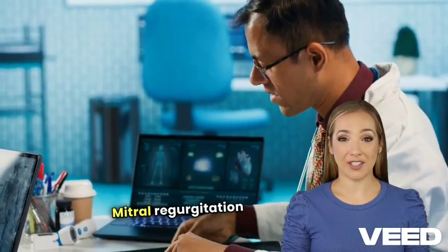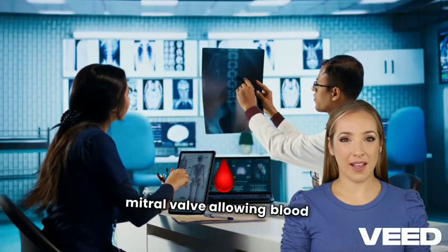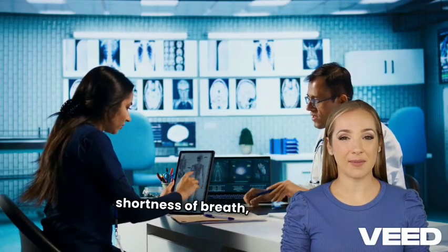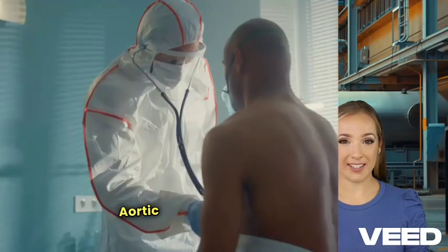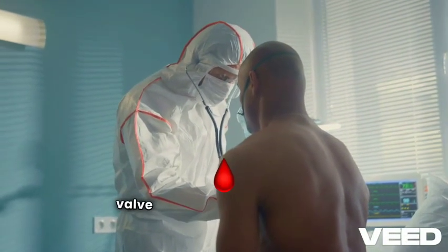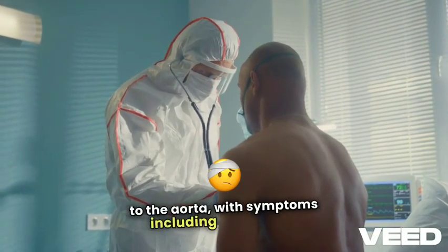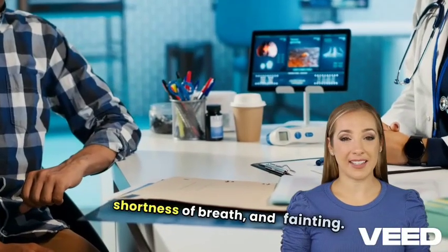Mitral regurgitation is the leaking of the mitral valve, allowing blood to flow backward into the left atrium, with symptoms like shortness of breath, fatigue, and palpitations. Aortic stenosis is the narrowing of the aortic valve, restricting blood flow from the left ventricle to the aorta, with symptoms including chest pain, shortness of breath, and fainting.